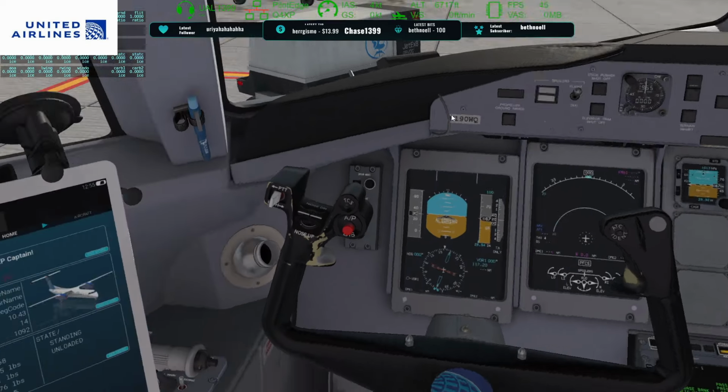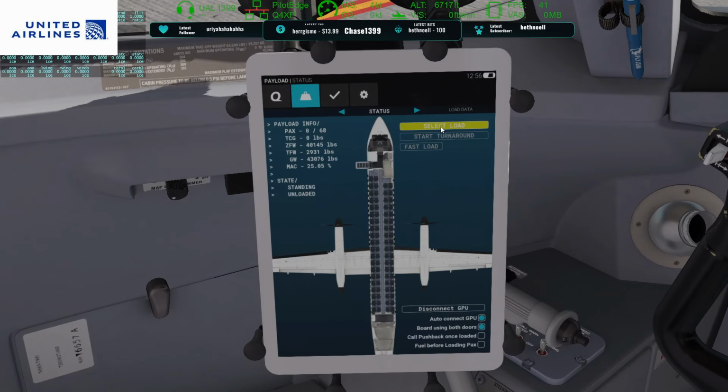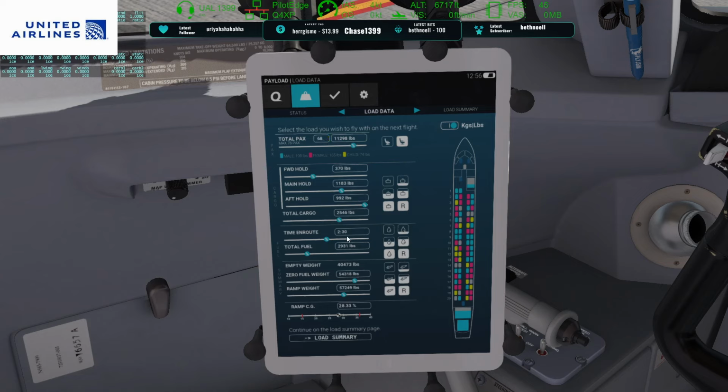All the screens coming to life over here, and let's do 68, that's fine, and let's see if I can... and let's do about 45 on that, and fuel, looking at block fuel 5119, so we'll just say 52 even there.